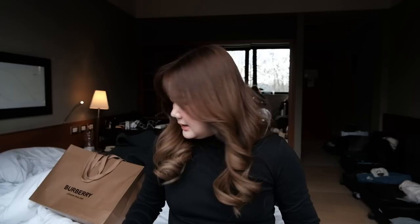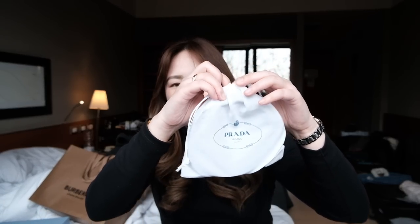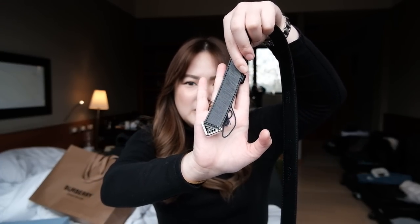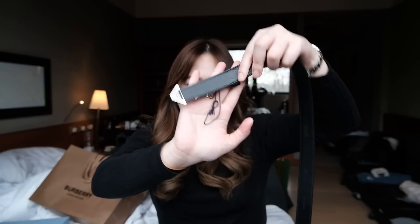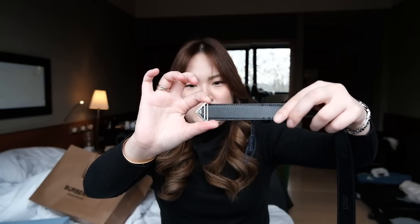So, it's super simple. And I just got black kasi I wanted to match with everything. So yun lang, very classic lang siya. And then I found this, which was so pretty. Ito siya, guys. This is what the buckle looks like. Super tiny lang din siya, very small lang. Tapos pag ganyan siya eh, like naka side view yung ano, yung triangle niya na logo.